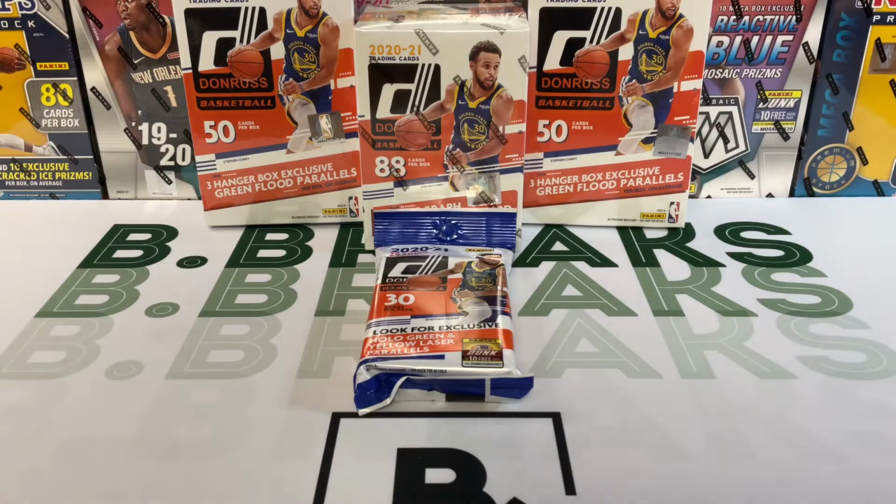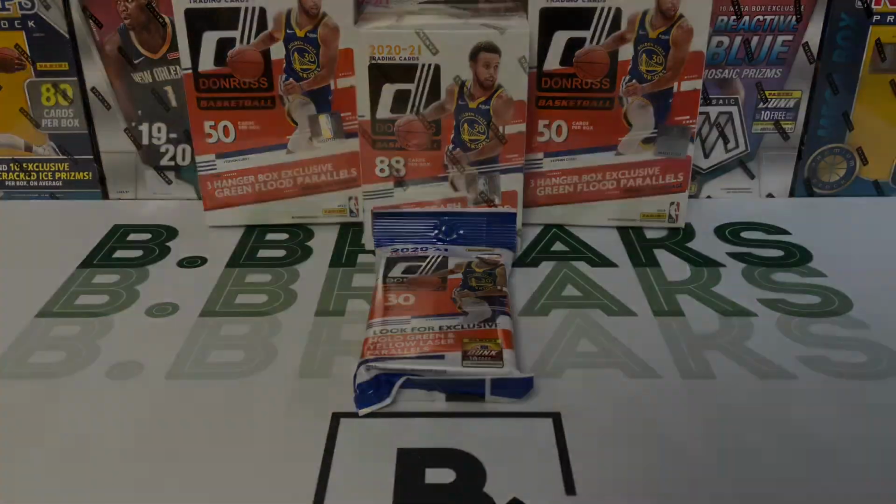Yeah, I don't think we got a numbered card out of Hoops or Donruss so far yet. Premium Hoops was the last time I think we got one. Did we get one? Premium Hoops, we got just a few, I think.